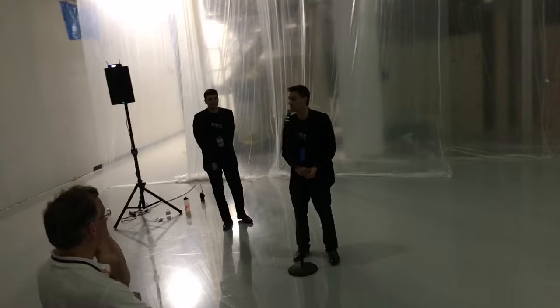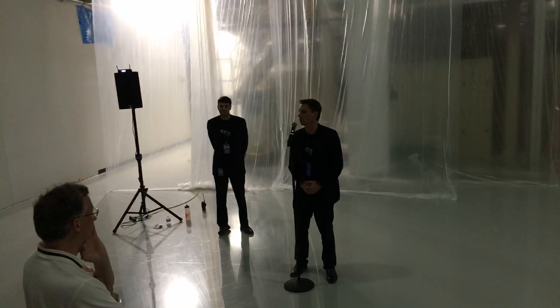The room itself is cooled, the oven is well insulated, so the room itself doesn't get very warm.